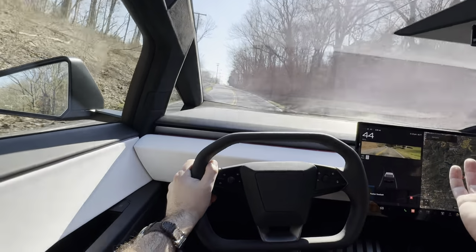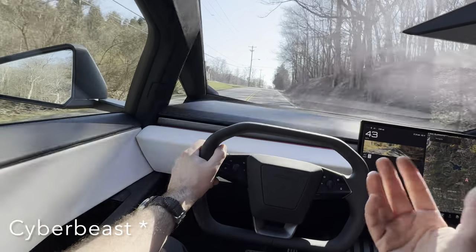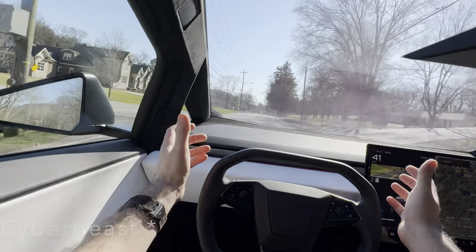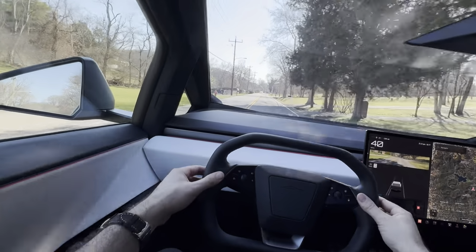And the cool part is, it doesn't seem like it affects your towing capability whether you get the Cybertruck or the regular one. So there's really no downsides with going with the long range. But first impression, very comfortable. The steering is really, really responsive.